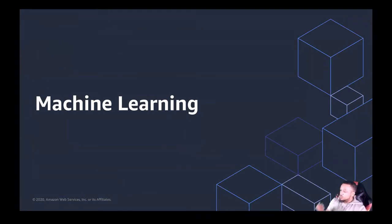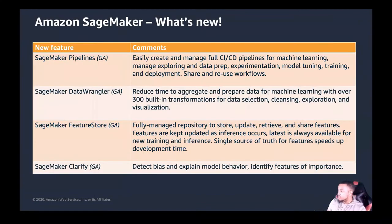All right. So let's talk a little bit about machine learning. There's been a lot of changes here. SageMaker has been getting a lot of investment over the last 2 years. So if you didn't already know, we created an IDE called SageMaker Studio. Now, SageMaker Studio is similar to any other IDE that you use for any other development purposes, like a JetBrains or Eclipse or Visual Studio, but this is built for the data scientists, right?